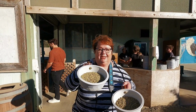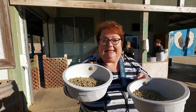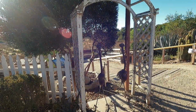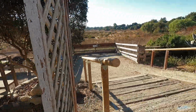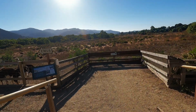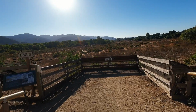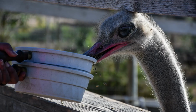All right, so we got food. That's $1 extra, $7 to get in. Let's go feed some ostriches and emus. Yes, we like to pet. They have over 100 birds to care for, so your admission helps support their care and feeding.